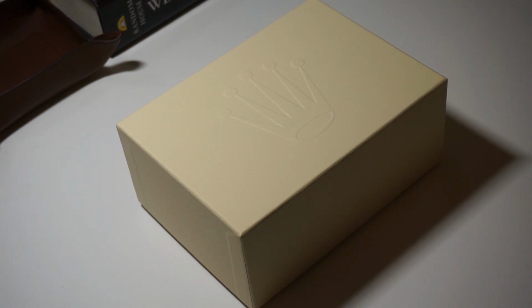So the unboxing we're doing today is on a Rolex Oyster Perpetual Datejust 41, code 126334. So I've always wanted a Datejust, and recently, it's almost my birthday, so I was in the market looking to potentially add a Datejust to my collection.